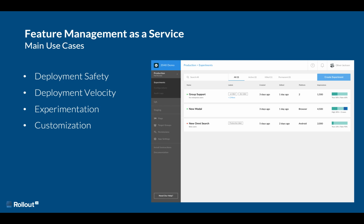Rollout has a strong emphasis on the engineering side, both in terms of the use cases themselves, deployment safety and speed, but also how can we serve the engineers best. Just because at the end, the engineers are the ones that are going to gate features, and the ones that are going to maintain the feature flags. And so we want to make sure that it's the easiest for them to work with.